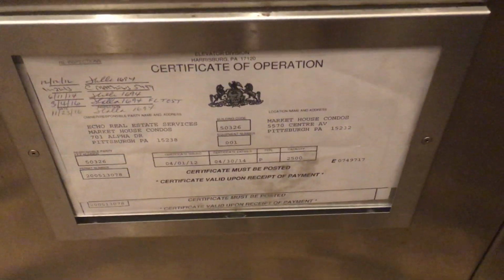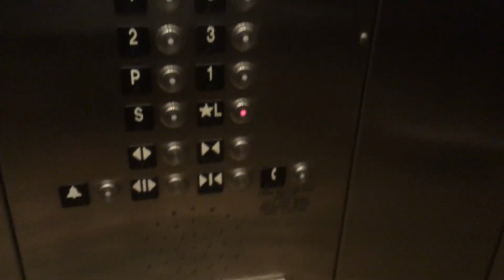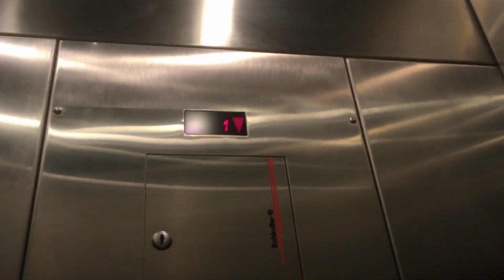EPCO. There's your certificate. That's an outdated certificate. I like the tile floors, mini tiles. Basic stainless steel cab. High ceilings. Indicator, it's a bit delayed. I don't know when these were installed, but I'll find out on the way out of the elevator.